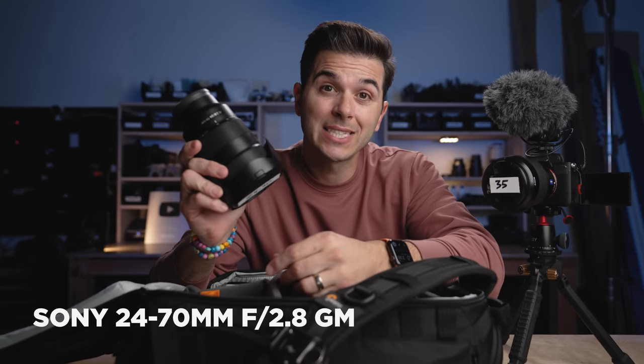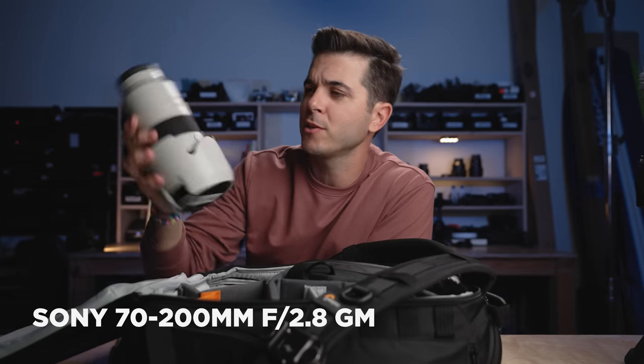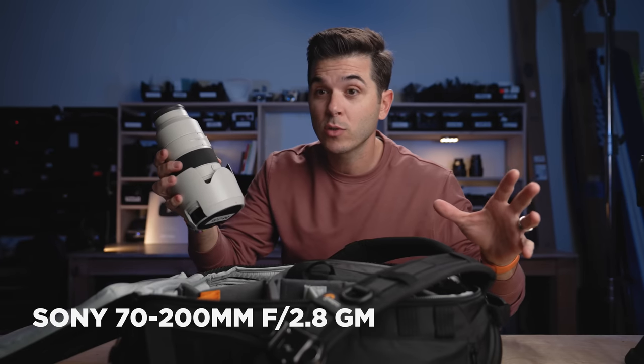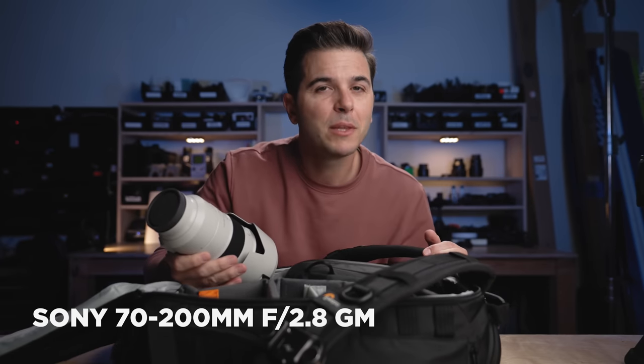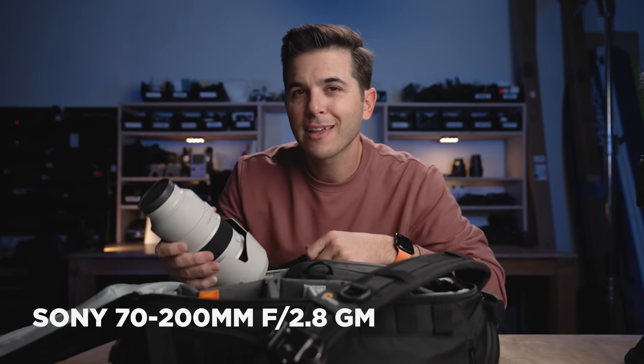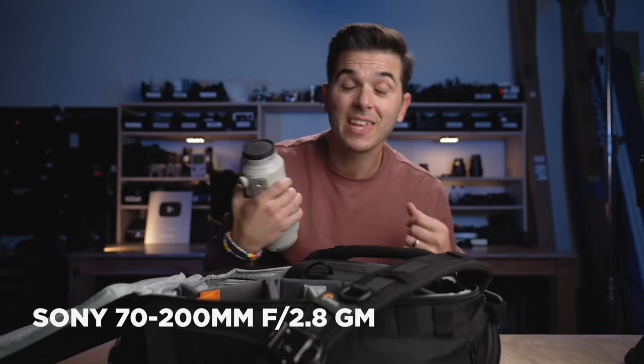And then sometimes, depending on what kind of shoot I'm doing or where I'm going, I bring the 70 to 200 from Sony. This is the G Master 1.0 version. The 2.0 is out. It focuses a little better, but the main reason to get version 2 over this lens is that it's like 30% lighter, which is significant.